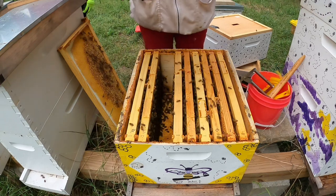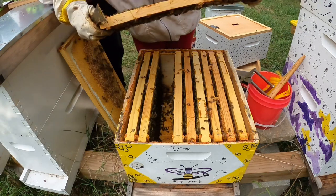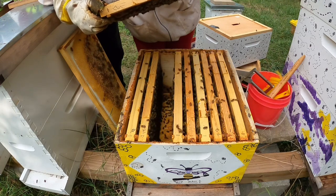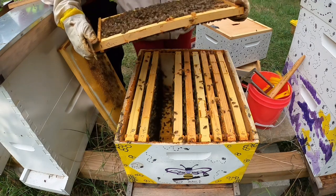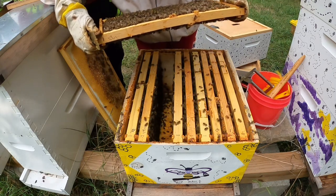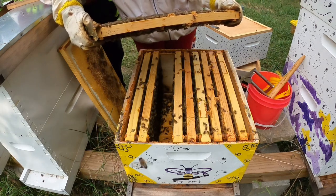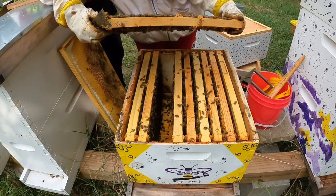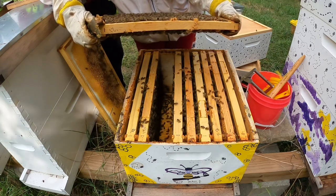Here's some capped brood. Okay, there's some larva. Okay. See what we have to see here. I want to see eggs. We got capped brood. I see white, pearly white larva, which is healthy larva. I mean, I know this time of year they slow down, but it's a little scary when the hive looks like it's not going to have a lot of bees for winter.